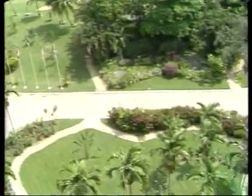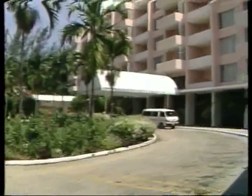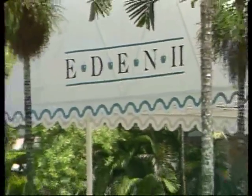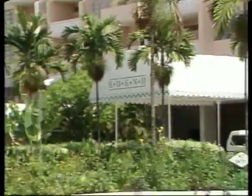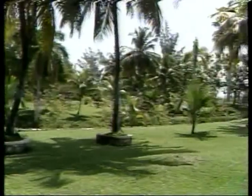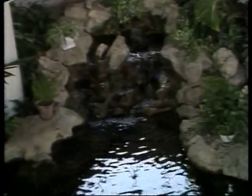After an exciting and picturesque ride through Jamaica, we arrived in Ocho Rios for a visit at the very special, all-inclusive resort Eden 2, where the warm days dissolve lazily into enchanting evenings. A place without stress, without daily trappings of the life you've left behind. It's like no other place on earth. Most assuredly, a paradise for lovers.